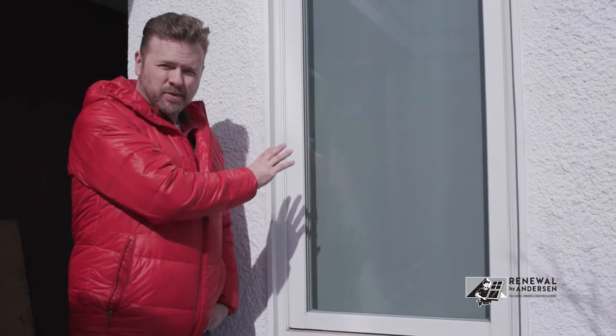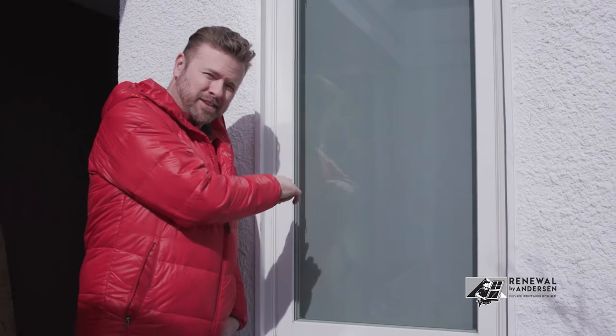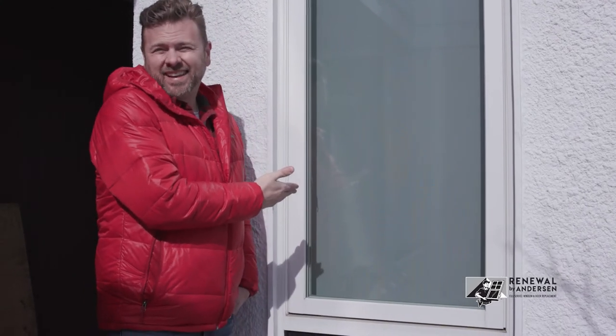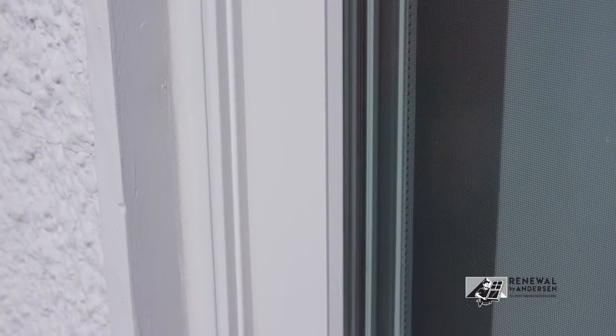So this window was a huge pain point. This is in my son's room. This is the one where the window frame was literally rotting away, which made his room probably 10, 15 degrees colder than it needed to be. But now with the Fibrex material, I know that's a problem I'll never have to worry about again.